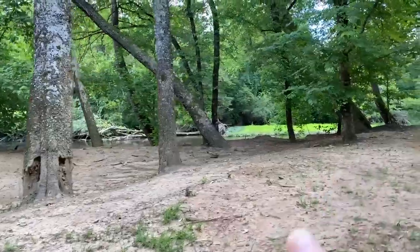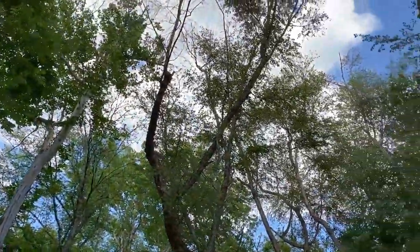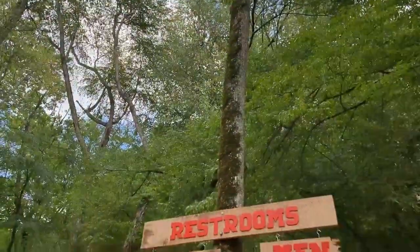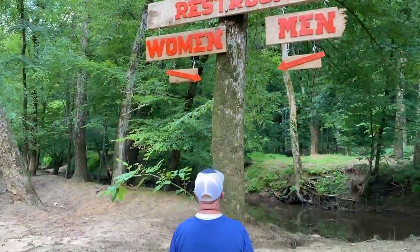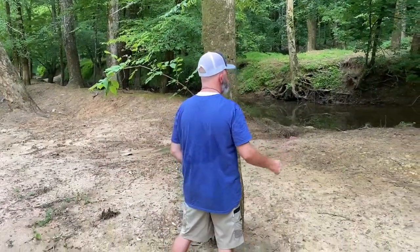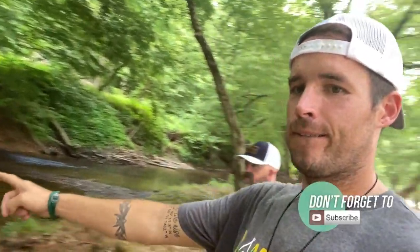Yeah, this whole area is kind of really shaded, really nice little, just cool area. All the overgrowth and everything's real pretty. This tree. What the? I forgot to close the door. Yeah, this little island's pretty cool. This is the other side right here.